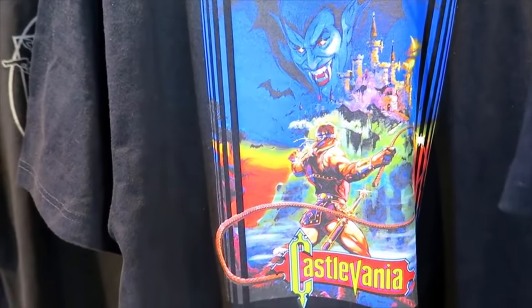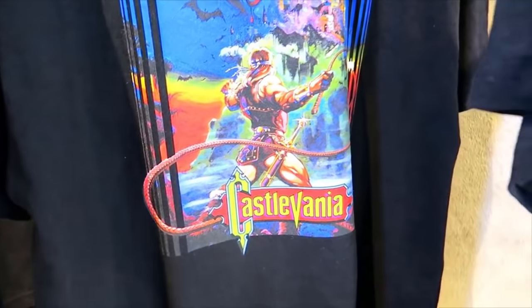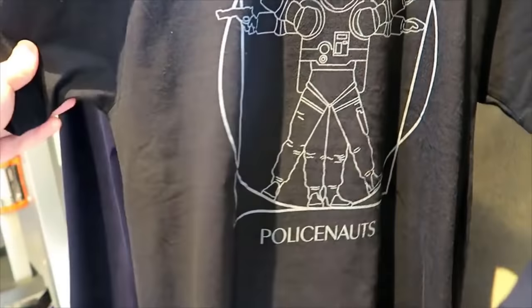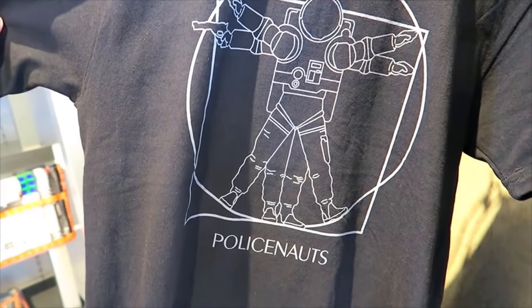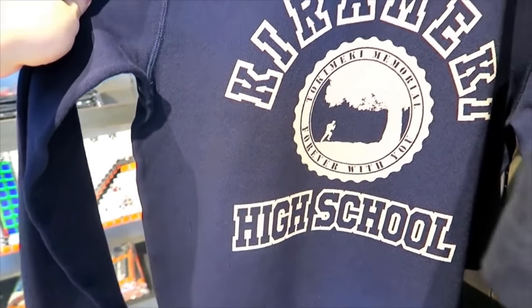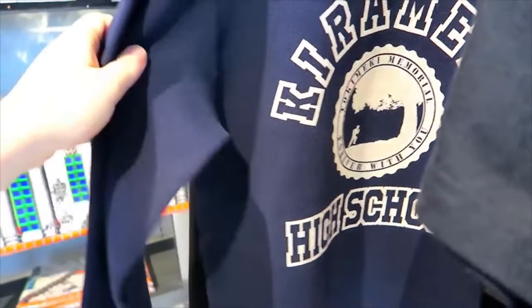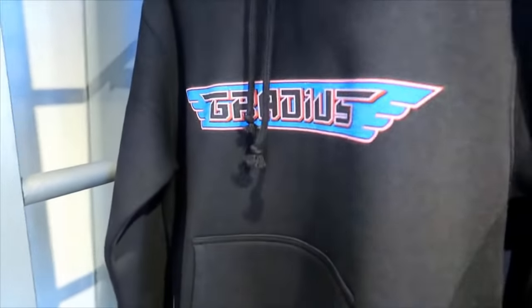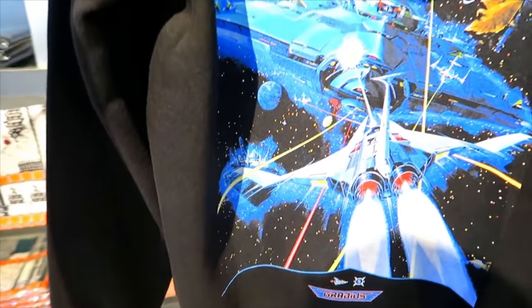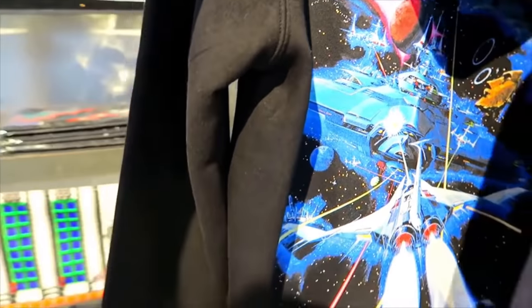And then a Castlevania t-shirt. Not Akumajo Dracula, but in fact, Castlevania. No cool designs on the back of that, though. We got the Police Knots t-shirt again. Very cool design. And the Tokimeki Memorial, the Kiromeki High School, and the Gradius hoodie with a very cool image on the back. This Gradius art is actually on the cover of the Gradius PC Engine game, as a matter of fact.